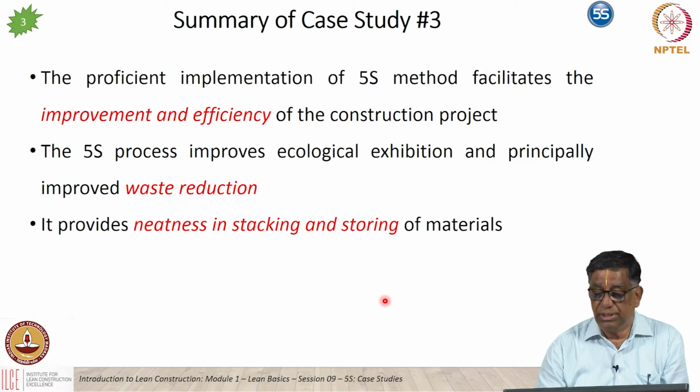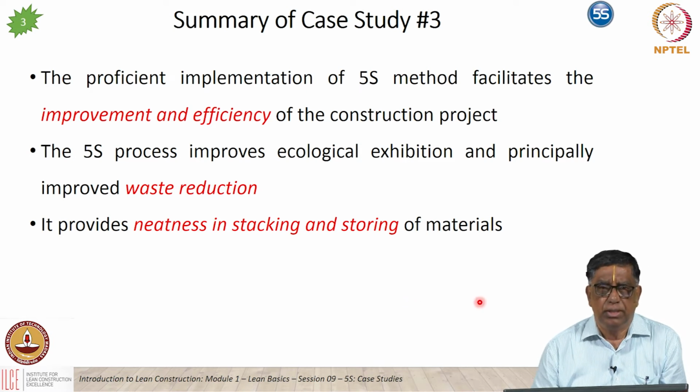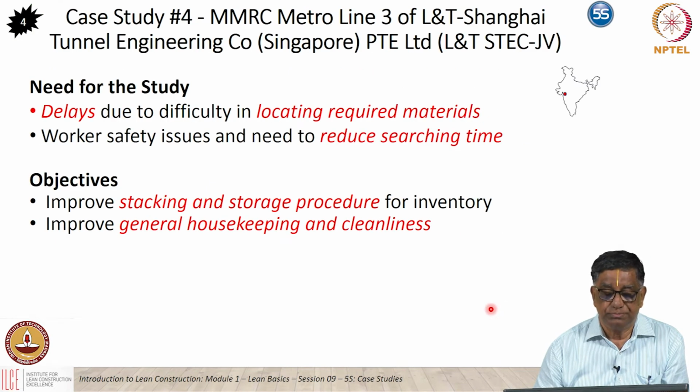So the summary of the study was the considerable improvement in efficiency of the construction aspects, waste reduction by being able to recover usable items from scrap, and then the whole area became quite neat with well stacked materials. So there are a number of different advantages which different people are able to find by doing 5S. This site had definitely found good value by doing 5S.